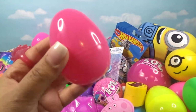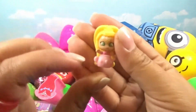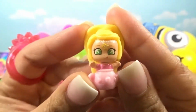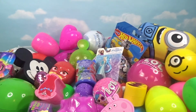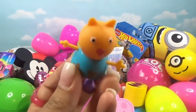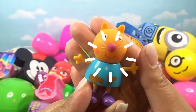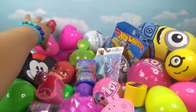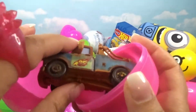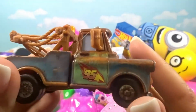All right, number two surprise egg. How cute is this? So adorable. All right, let's go ahead and find the third surprise egg. We have a green egg over here. We have Candy Cat from Peppa Pig. Alrighty, our fourth surprise egg. We have one over here. We have a huge pink surprise egg. Awesome. We have one of the cars from Disney Pixar Cars. It's a tow truck, number 95.